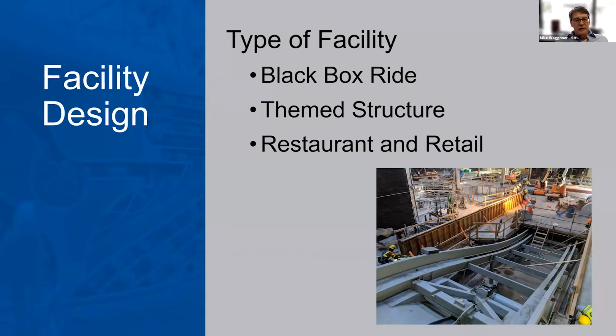The types of facilities that we're going to talk about today from a facility design standpoint, we'll go over a black box ride, which is a ride that's housed in a large space, typically. Oftentimes, today we're using Butler buildings, and back when I did ET's Adventure, it was a tilt-up building in Florida. So large open buildings with high ceilings so that you can put an entire attraction inside.